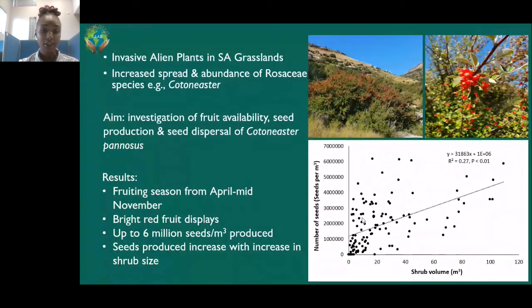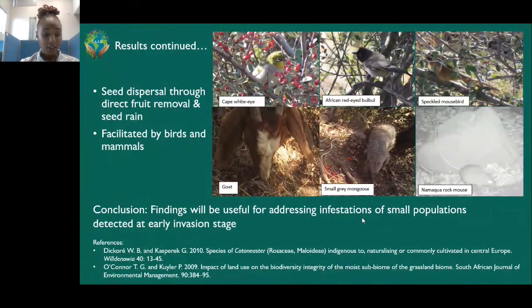There's also a positive relationship between the size of the shrub and the seeds that the shrub will produce. Most fruits fall under the canopy of the shrub, and as you move away from the shrub, the number of seeds in the soil decreases. So most of the fruits, therefore seeds, fall under the shrub canopy, and they are consumed as they fall and also directly from the trees. So the fruits are dispersed by various birds and mammals. Birds consume the fruits directly from the shrub, and they include Cape white-eyes, red-eyed bulbuls, and speckled mousebirds. Mammals that consume fruits that have fallen under the canopy include domesticated animals such as goats and cows, as well as smaller wild animals like mongoose and mice.